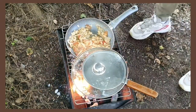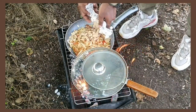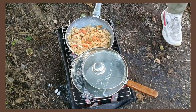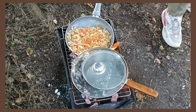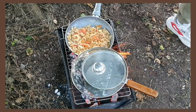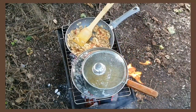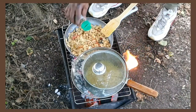This here is a bit of butter bean. One thing I really forgot is my pepper. I didn't bring any pepper sauce or any Scotch bonnet pepper. So that's the macaroni. I wish I had a little bit of coconut cream.